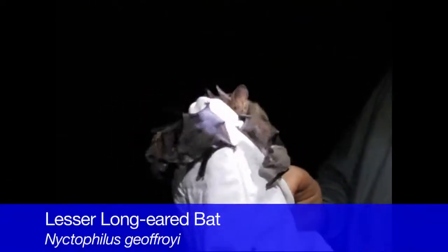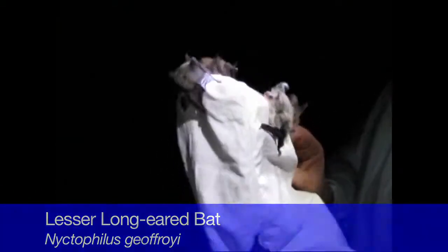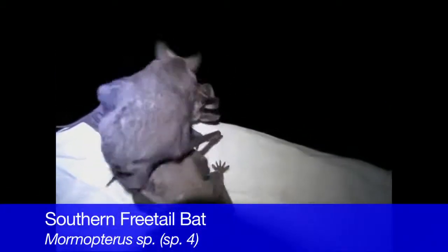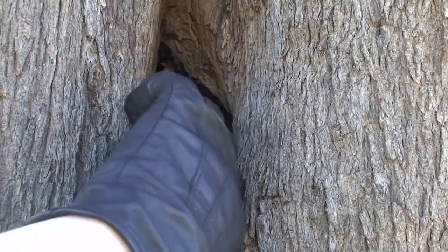A wide range of bat species may be caught in a single night of trapping. Common species, such as the lesser long-eared bat and the southern free-tailed bat, are frequently caught in the harp traps during surveys. Once the bats have been measured and have had their health checks done, they are released into the night, or into a nice hollow where they will sleep the day away.